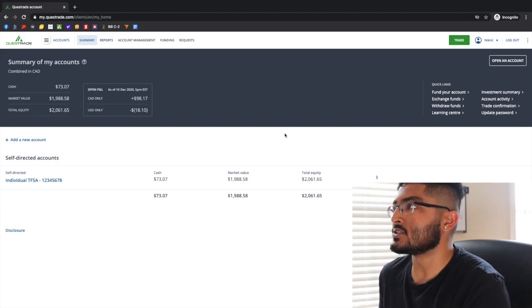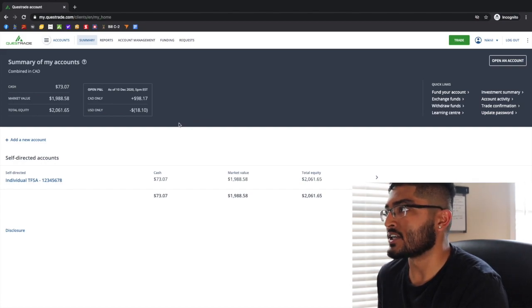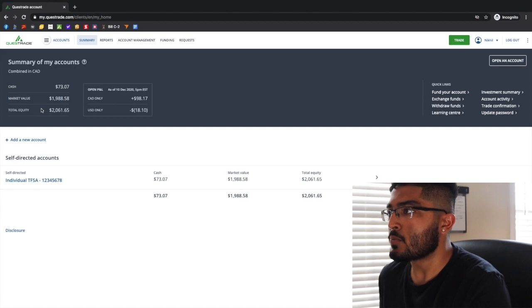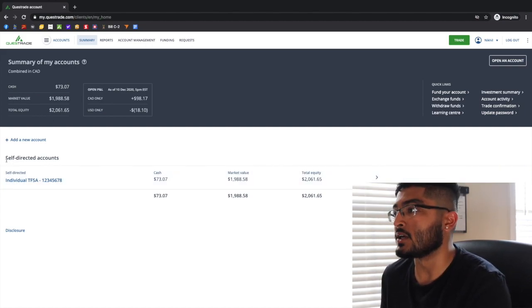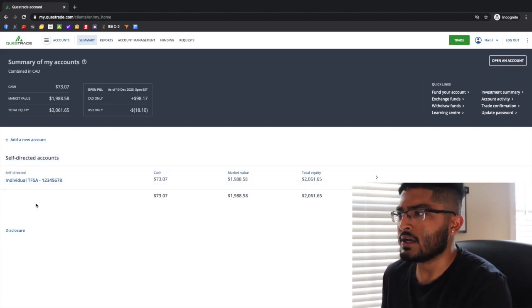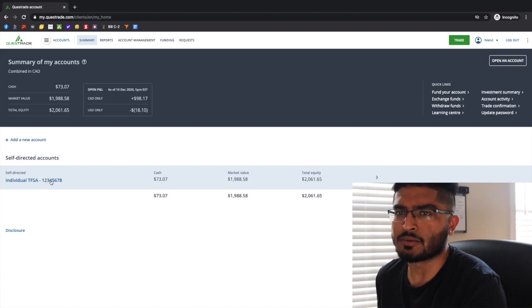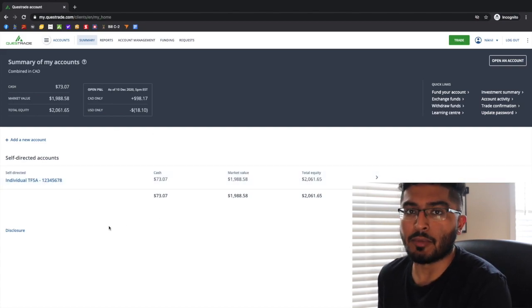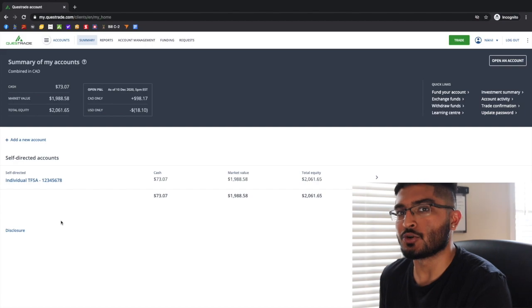You're going to have this summary of accounts section here at the top that tells you what's going on with your account. But more importantly, we have our self-directed account that we signed up for in the beginning. So the TFSA will show up here, and then you're going to have your account number. It's going to say 5 something blah blah blah. So this is how the homepage looks. It's pretty simple and straightforward. Now what we're going to do is deposit some money into the account. That shows you how to get started with everything here.